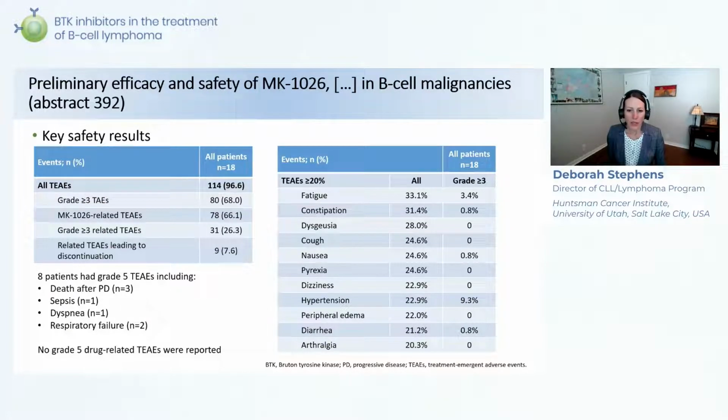The table on the right summarizes the most common treatment emergent adverse events, those greater than or equal to 20%. We saw this earlier in the question of what is the most common treatment emergent adverse event, and the answer is fatigue, with 33% of patients having this. One of the options was diarrhea. However, you can see that diarrhea is lower on the list at 21% with this particular drug. And interestingly, constipation was more commonly seen with this drug. Dysgeusia was seen in 28% of patients, which is notable as several patients had taste disturbances that affected their appetite.